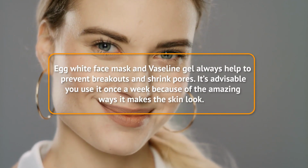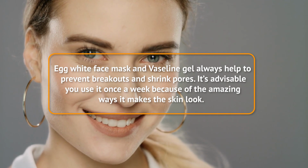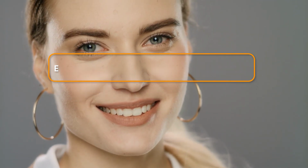And there you go. And just before we go, here is a quick note. Note that egg white face mask and Vaseline gel always help to prevent breakouts and shrink pores. It's advisable you use it once a week because of the amazing ways it makes the skin look. You'll get instant results and leave your skin super clean, refreshed, and shiny in a good way.